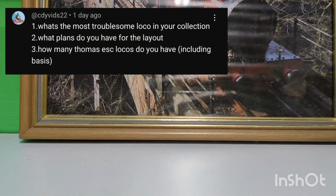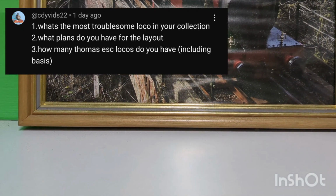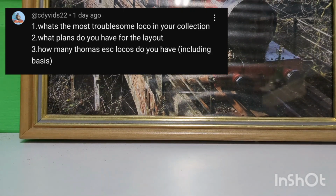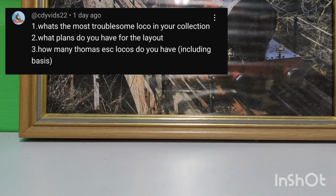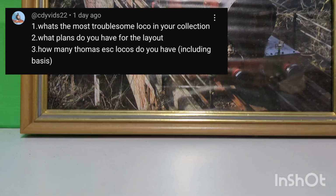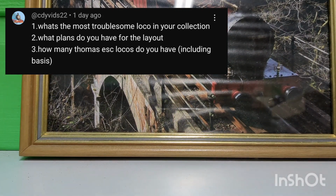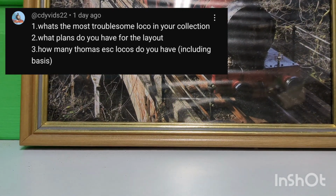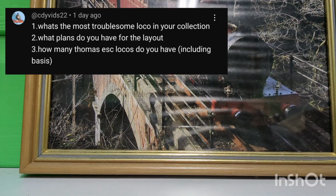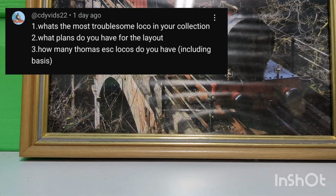Firstly, CDYVids22 asked, what's the most troublesome loco in your collection? Well, to answer that, I would say either my Bachmann Gordon or my Hornby Hogwarts Express locomotive. The Bachmann Gordon is just generally disappointing in the way it runs. Yes, it's good in terms of performance, in terms of slow speed, but other than that, it doesn't reach a high enough speed to warrant it being labelled as an express engine, in my opinion.